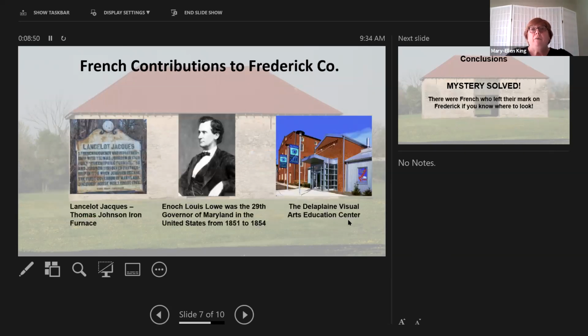Then we have other contributions that are in Frederick County. Over here, we have Lancelot Jock, who was from a Huguenot background, which means that he was Protestant and he had to leave France because he was persecuted there. He ended up coming and becoming great friends with Thomas Johnson, who was the first governor of Maryland, and they had business endeavors for 10 years until Thomas Johnson went on to become governor.